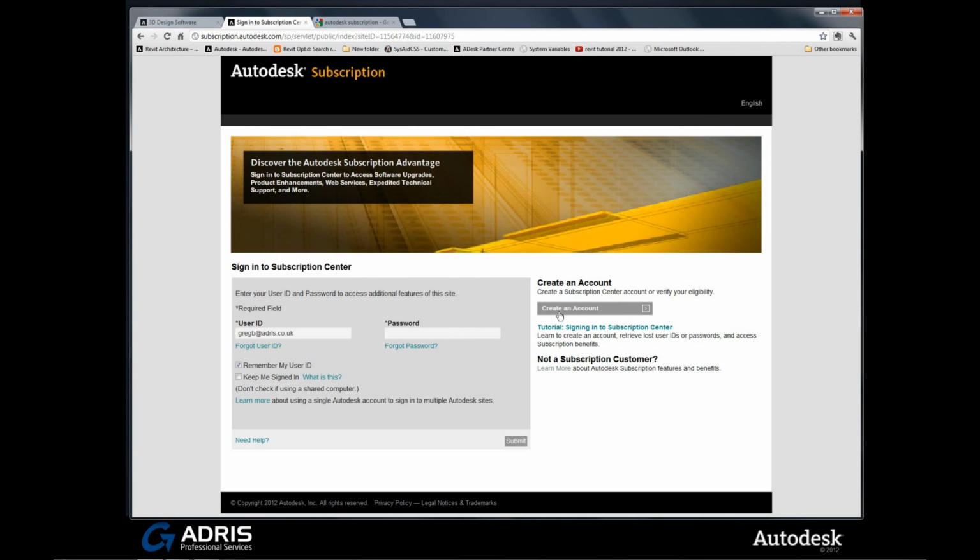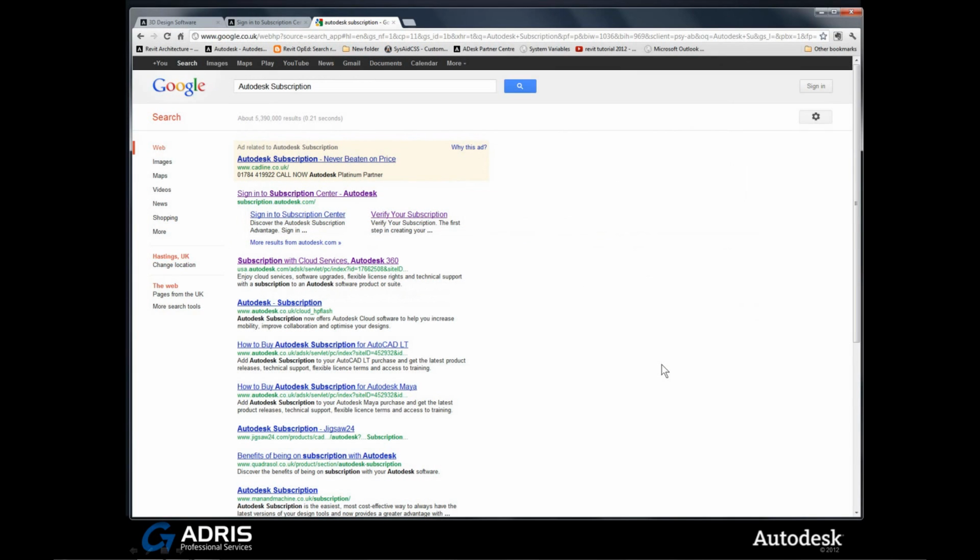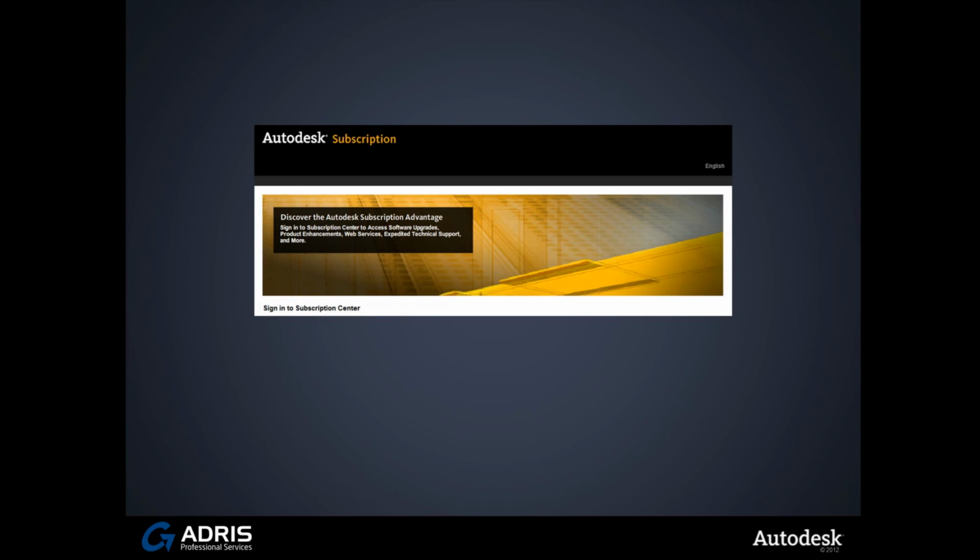Also, there's an opportunity here to actually create an account if you haven't yet got yours. Naturally, you can always do a web search. Just type in Autodesk Subscription, and as soon as you type that into your web search, it'll come up, and no surprise, it's at the top of the list. Okay, let's take a look and sign into the Subscription Center for Autodesk.